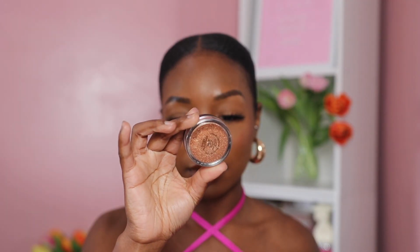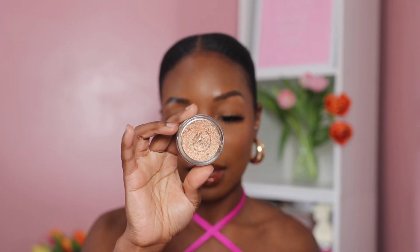The first one is coming from Danessa Myricks. It is her Enlight powder. This one is Heat. It is the Enlight Halo powder in the color Heat. It's giving copper. It's giving everything it needs to give. It's giving what it was supposed to give, like what the girls are saying on Instagram.